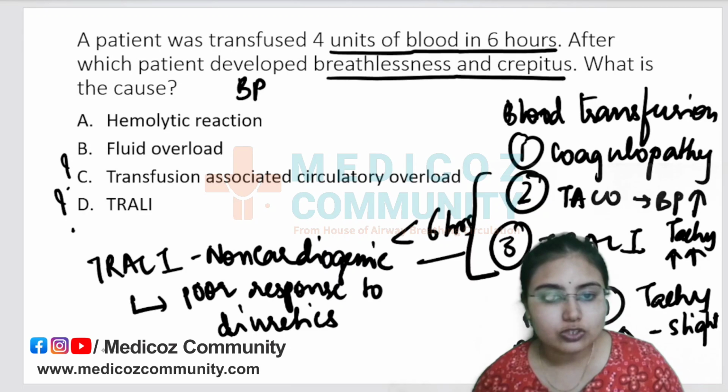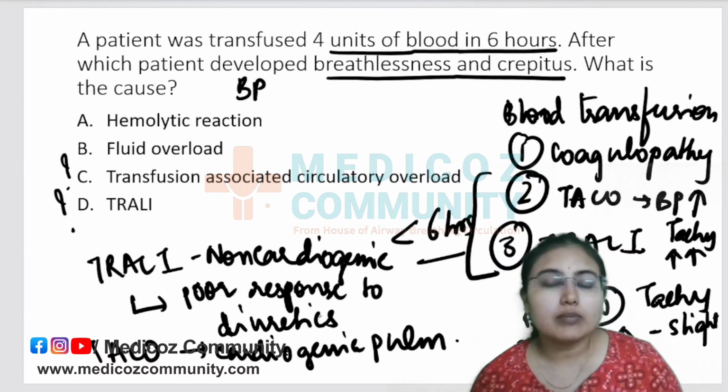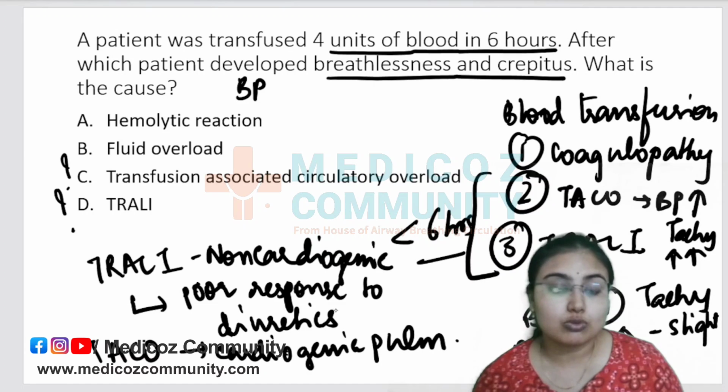On the other hand, TACO is a cardiogenic pulmonary edema, so it has a very good response to diuretics. But both of them occur within 6 hours. So one of your answers should be between TACO and TRALI. You need to tell me more points if there's anything missing in this recall. Let me know either via Instagram or through our official mail. You can always drop by and give us feedback on these questions also.